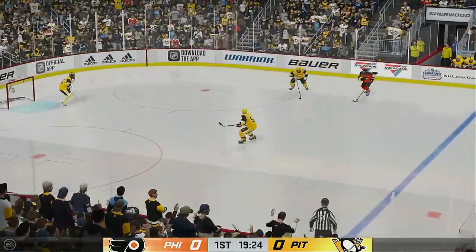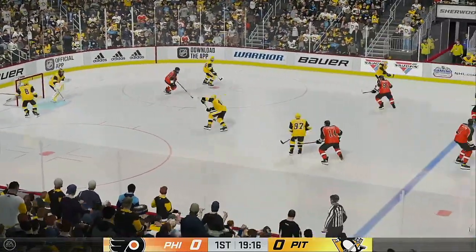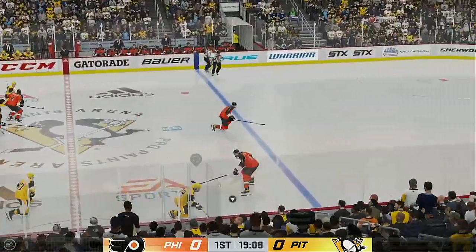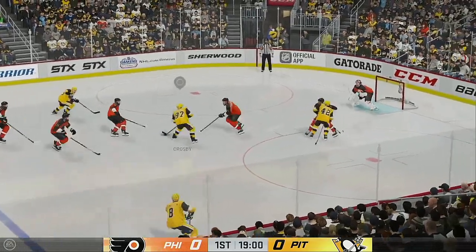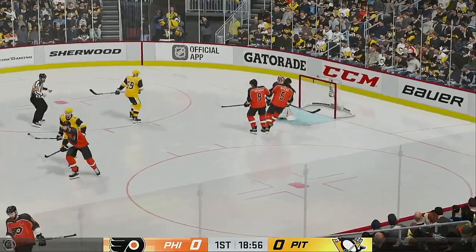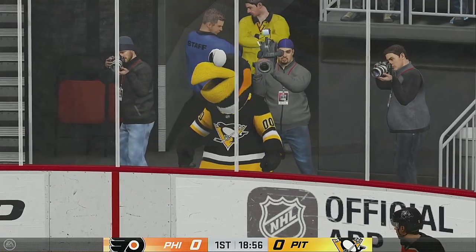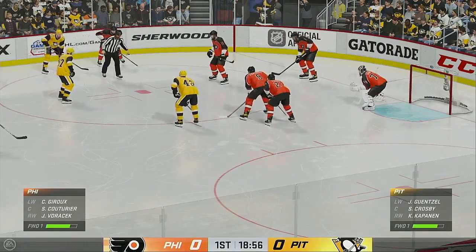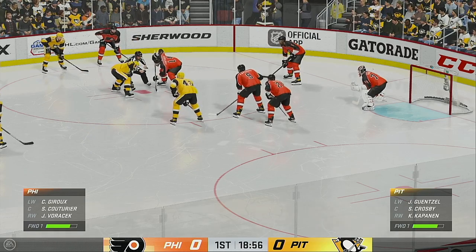Looking to set up offensively. Puck scooped up by Giroux. Quick pass to Kapanen. The Penguins play it along the boards. Puck grabbed by Crosby. And he denied that opportunity. Oh, he snaps the glove save off there. Excellent chance in the slot. We're still in the early stages of this period. Still no score in this one.